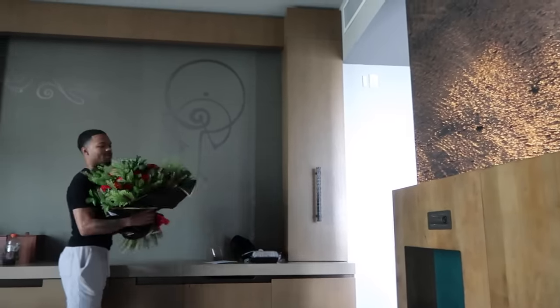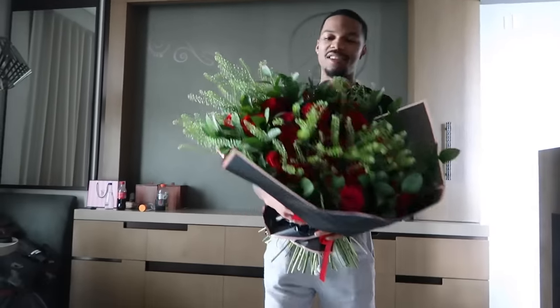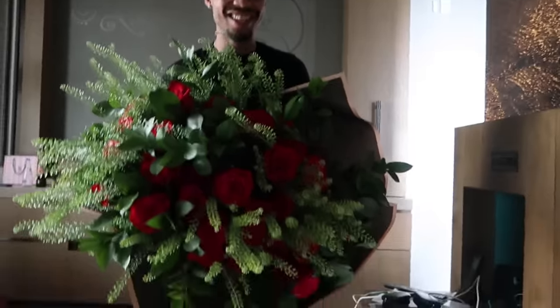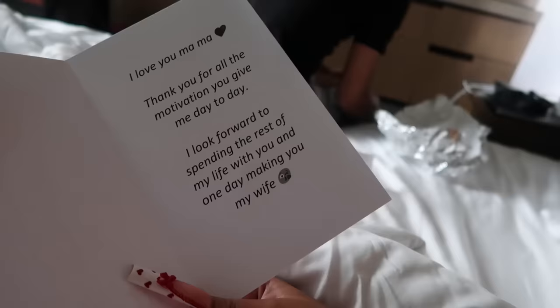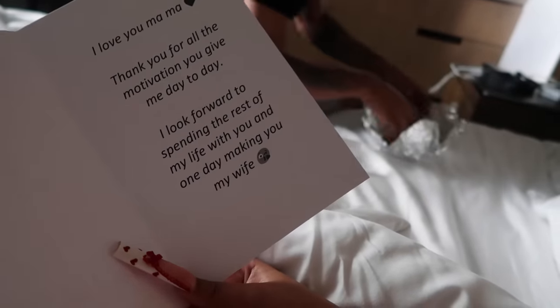I had to wake up this morning, and I had to go personally get more roses, and I had to personally deliver them. I walked about 12 minutes to get these. They're pretty. 12 minutes there and back. Let me show them the little car. All right, this is the car we got. Happy Valentine's Day. Wishing you a day of love. I love you, Mama. Thank you for all the motivation you give me day to day. I look forward to spending the rest of my life with you and one day make you my wife.